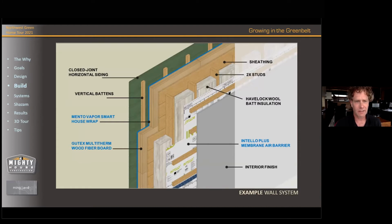This is a wall system. We didn't quite use every element of this, but this is a typical wall system we like to do. Pointing out the interior vapor barrier, this Intello, which is a great system for helping the walls breathe. So if any moisture does make it into the wall, it still allows it to breathe out, but it still reduces the amount of moisture that can actually get into the wall.